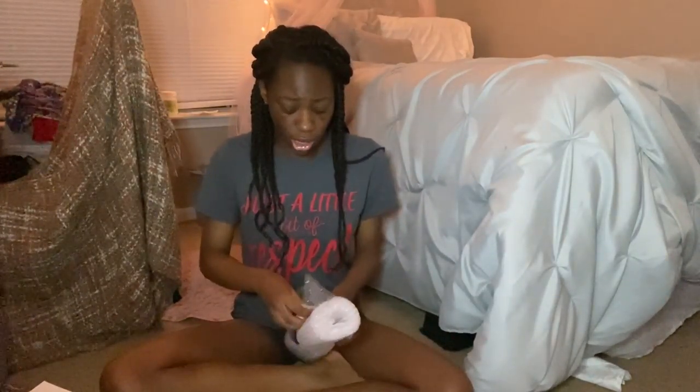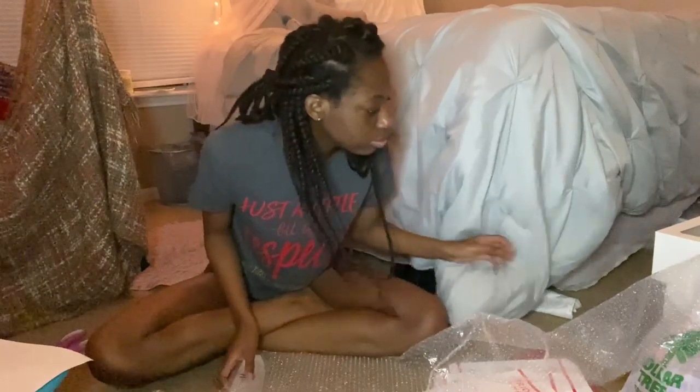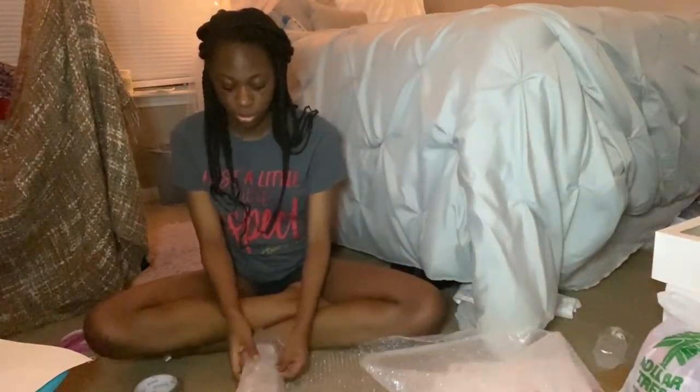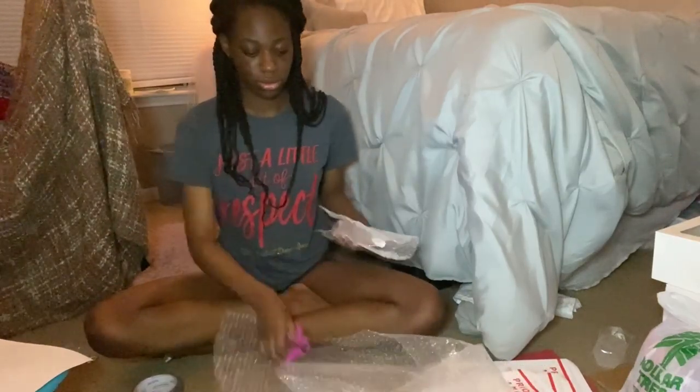So I'm gonna put them in these because these are padded, and then I'm gonna put them in these, just like how I do my eyeshadow palettes basically. So we're gonna use some bubble wrap just because I want it to be safe. I don't want it to bust.